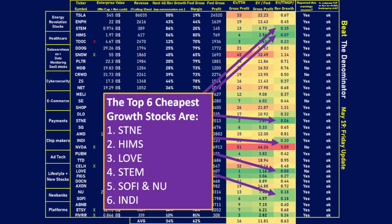We have Love, which is a teeny tiny stock that I've covered, which is a sectional stock, which is, very interestingly, very cheap. Then we have STEM. STEM is an energy storage company. They are the main installer of Tesla Megapacks, but they also install a lot of Chinese stationary storage for utilities, for large industrial organizations. STEM also has a software, so STEM is the 4th cheapest. Then we have SoFi and Nubank, and these two stocks in my spreadsheet, they're always trading within a hair of each other. Like, it's really tough to know which is the cheapest.